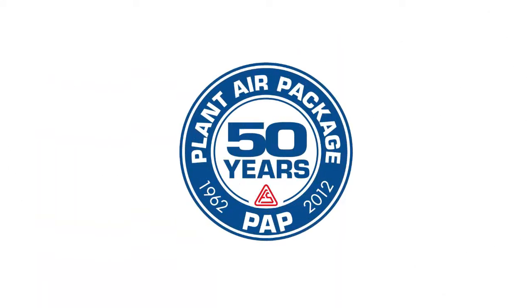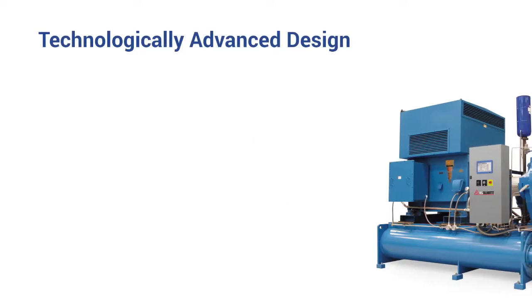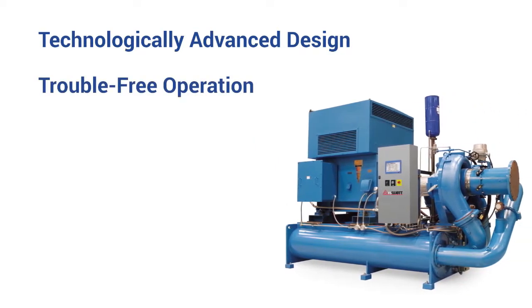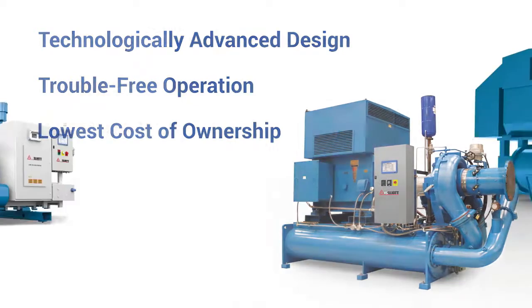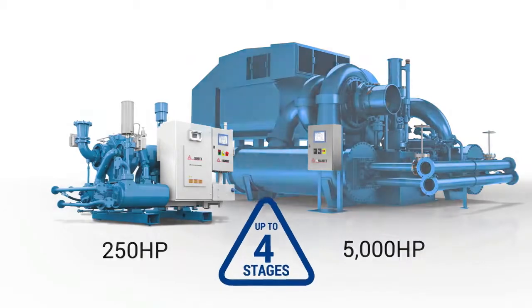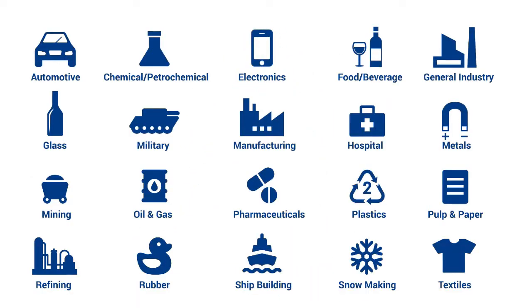For over 50 years, F.S. Elliott's oil-free centrifugal air and gas compressors have led the industry with a technologically advanced design that delivers reliable, trouble-free operation with the lowest cost of ownership, offering a horsepower range of 250 to 5,000 with up to 4 stages of compression. Our compressors are ideally suited to a broad range of industries.